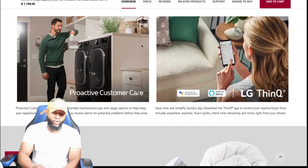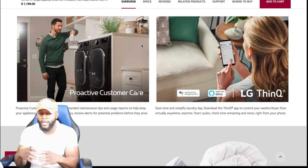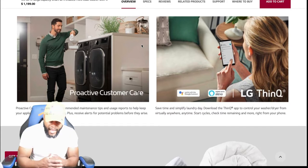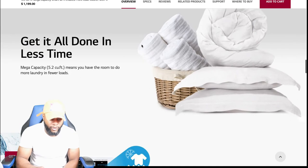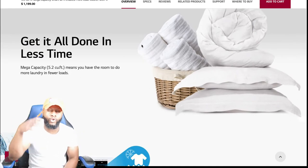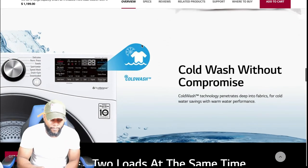All right, we also have proactive customer care. We talked about the smartness. You have LG ThinQ technology with the app controlling your washer and your dryer if you get both appliances together. It says get it all done in less time. We talked about the 5.2 cubic feet as far as the mega capacity on this appliance as well.